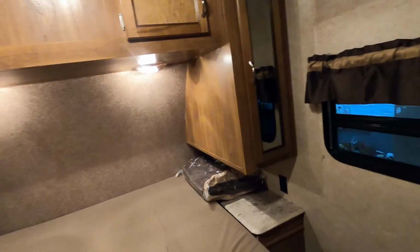Prep for a TV back here. Got a mount, or at least a backer if this mount doesn't work for you. 110 in cable. And that about covers everything on the inside.